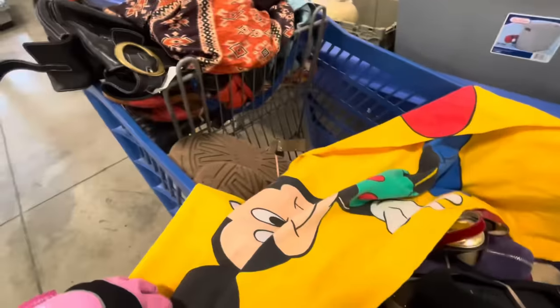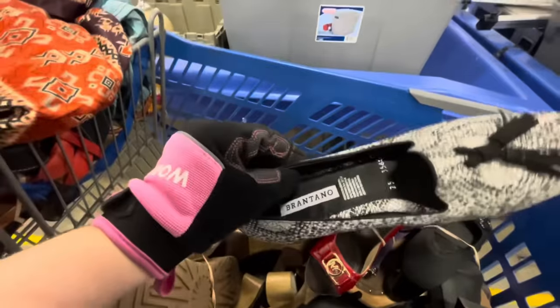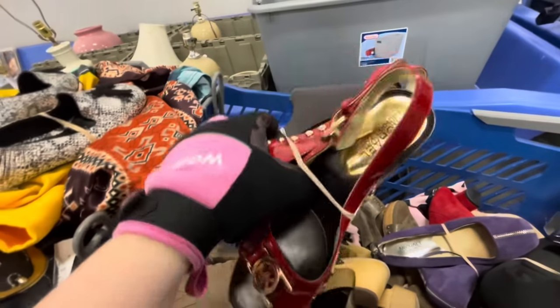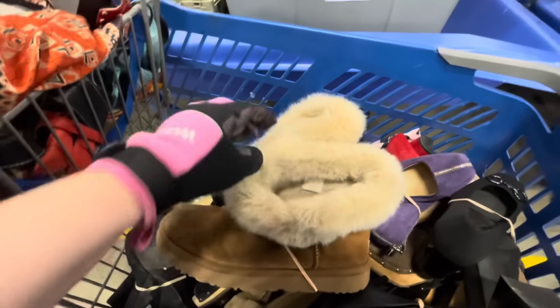A vintage Mickey Mouse pillowcase. A pair, I don't know this brand either. Brentano. Kind of flats, they were selling for $13 at Goodwill. Michael Kors. These were not in a Goodwill. It looks like they were a straight donation. A pair of Uggs. A little bit of wear, but overall not bad. Sometimes this part is a little gross, but these look pretty decent.